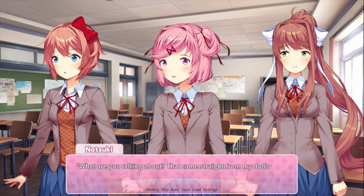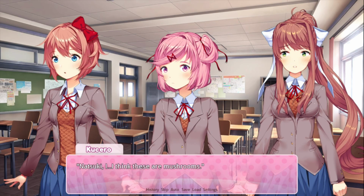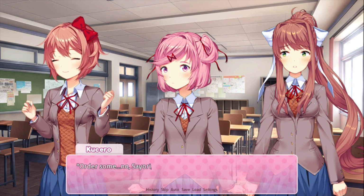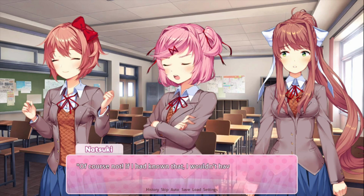What are you talking about? That came straight from my dad's tea stash. Natsuki, I think these are mushrooms. Nice! Can we order pizza? No, sorry. No, not that kind of mushroom. I think the stuff that Natsuki's dad calls tea is actually hallucinogenic. Natsuki, you had no idea? Of course not! If I had known that, I wouldn't even have brought it here.